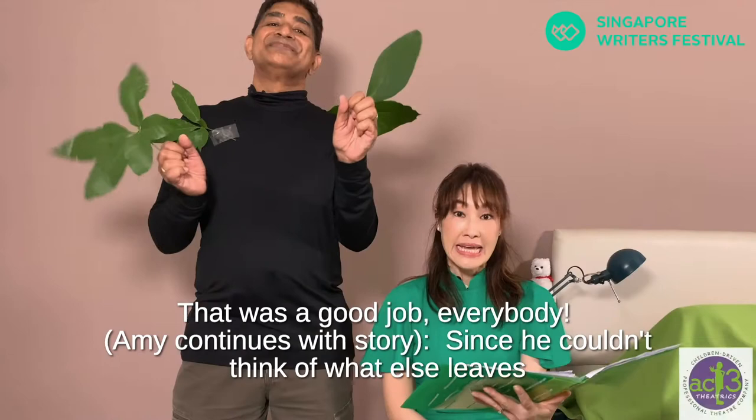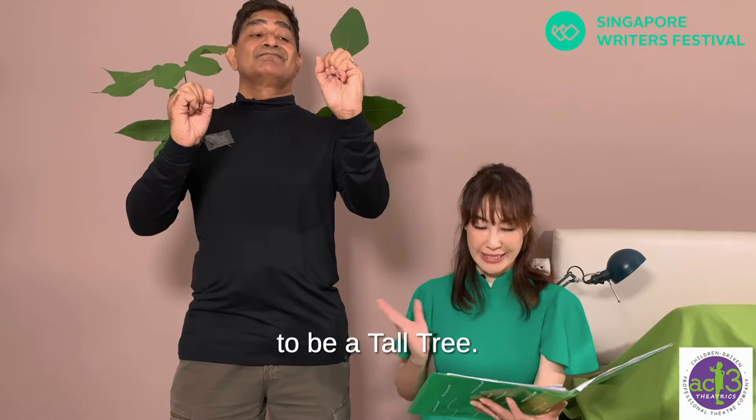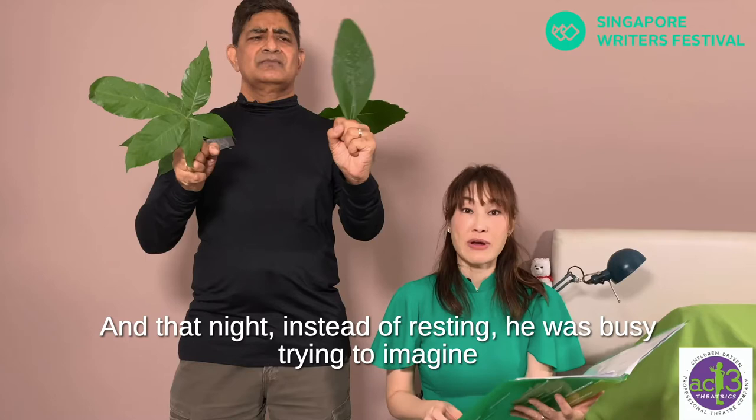Since he couldn't think of what else leaves could do, he joined the others to make food for the plant, which happened to be a tall tree. However, Nip's mind was working hard. And that night, instead of resting, he was busy trying to imagine the things leaves could do.